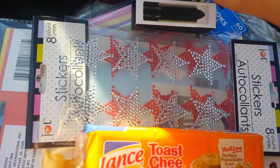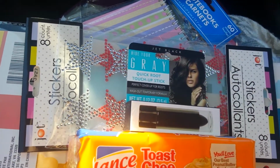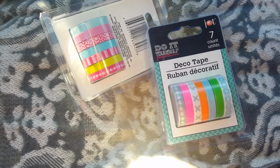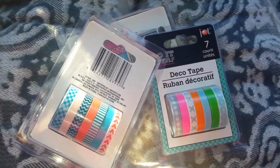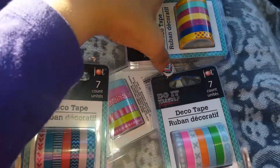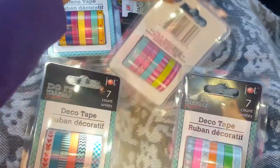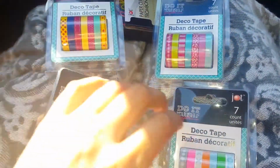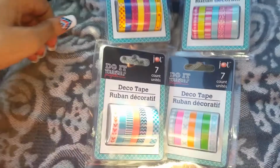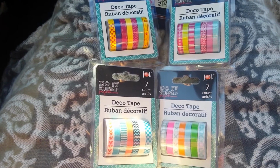And then this is what I want to show you guys. They have skinny washi tape at the Dollar Tree. And I got all the designs that they had there. I turned around and I was like, oh my, unicorn and rainbows. That's exactly how I felt when I saw these. And don't forget owls.